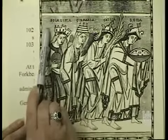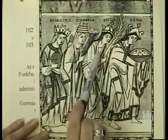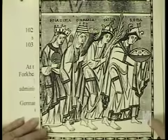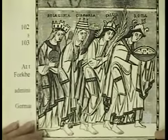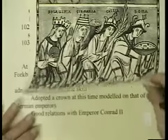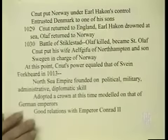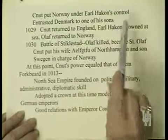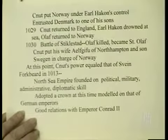This would have been Slavia, Germania, Gallia, and Roma, the countries of Europe doing homage and bowing the knee to the Holy Roman Emperor. So the imperial image really appealed to Canute, and as we can see, he was building an empire of his own at that time. Canute put Norway under Earl Hakon's control and entrusted Denmark to one of his own sons.